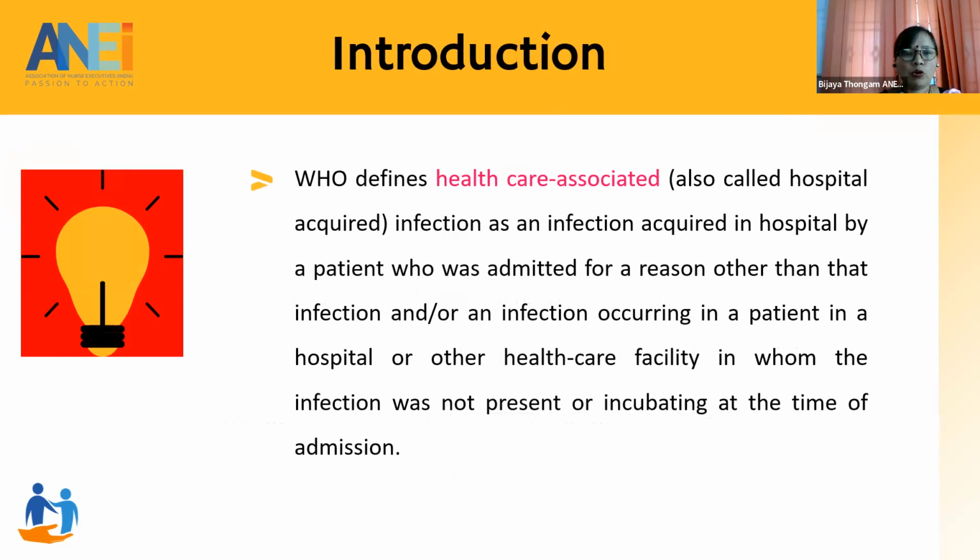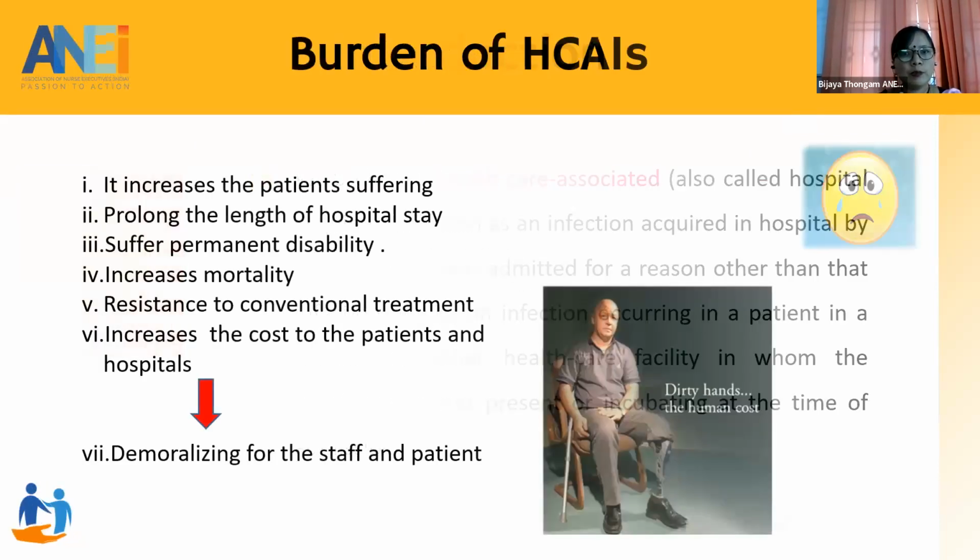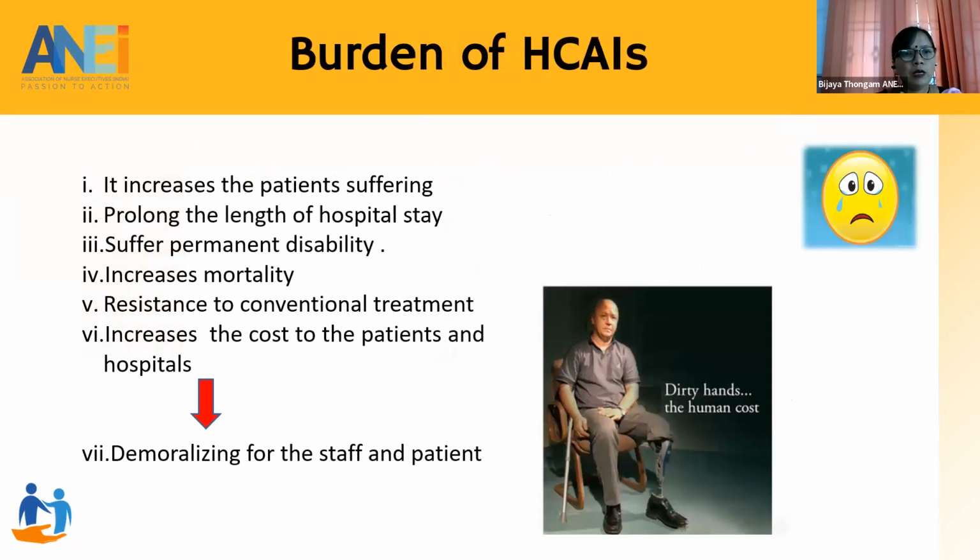According to WHO, or World Health Organization, they define healthcare associated infection as an infection acquired in the hospital by a patient who was admitted for a reason other than the infection, or an infection occurring in a patient in a hospital or other healthcare facilities in whom the infection was not present or incubating at the time of the admission. So let's see the burden.